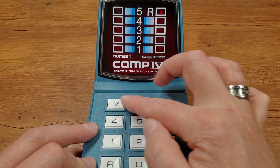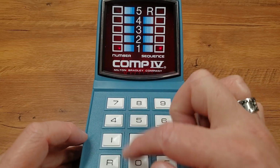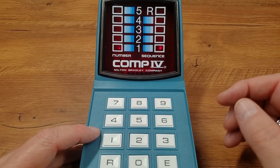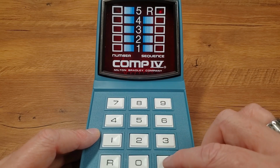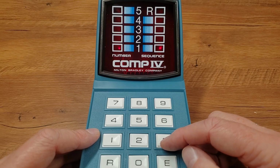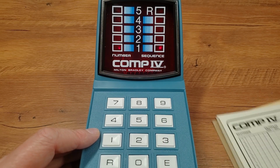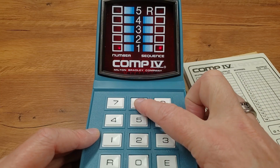All right, 7, 8, 9, enter. Oh, and one of those is right. So it's 1 from each row. So probably, let's try down this right column then. 9, 6, 3, enter. Okay, it's really not narrowing it down, but here's where maybe you consider using this pad to keep better track. Now I'm just keeping it in my head. Nothing's really narrowed down for me.